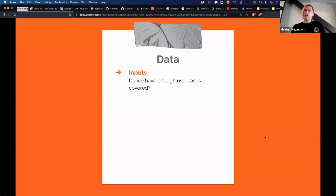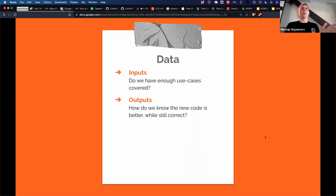And the second one is outputs. Not the outputs of our code itself, which is also part of that. Is the new code, if it's a rewrite, doing the same thing, just better, with lower memory consumption, faster, more scalable, whatever you define? But how do you know if you don't measure that, if you don't have it?